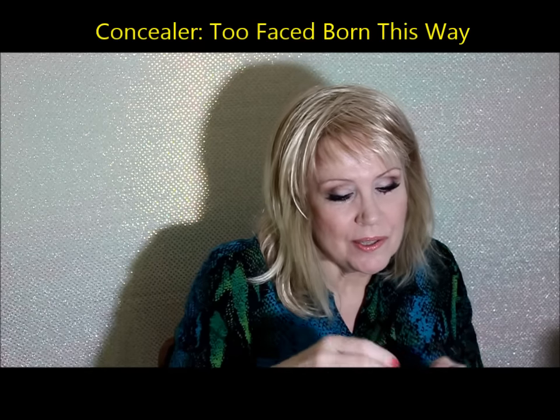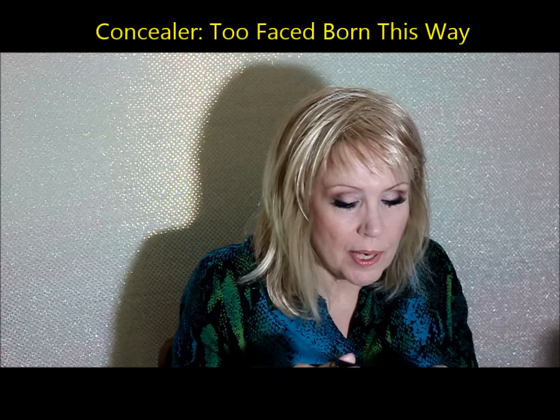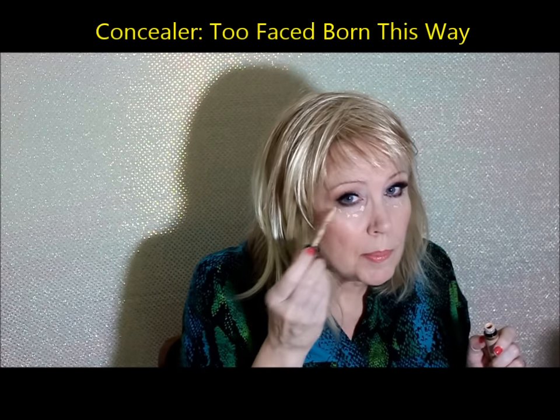For concealer, Too Faced takes this one. This is Too Faced Born This Way, and it comes in an amazing array of colors. It blends nicely. It's very hydrating.